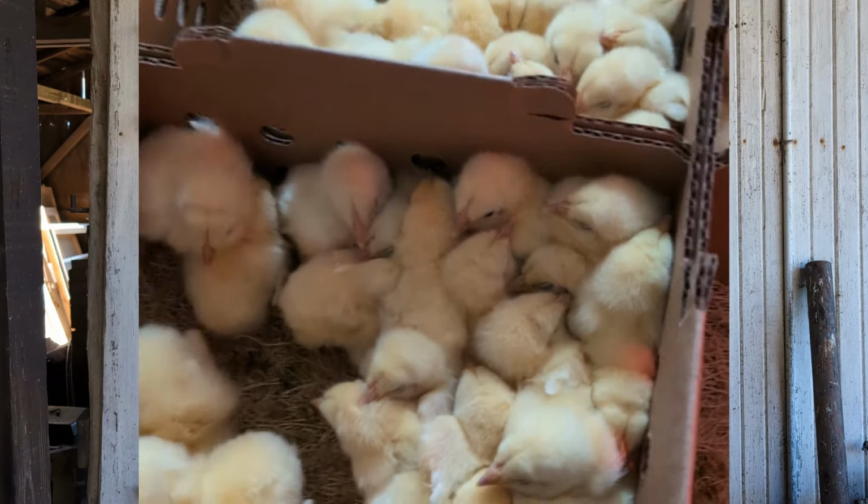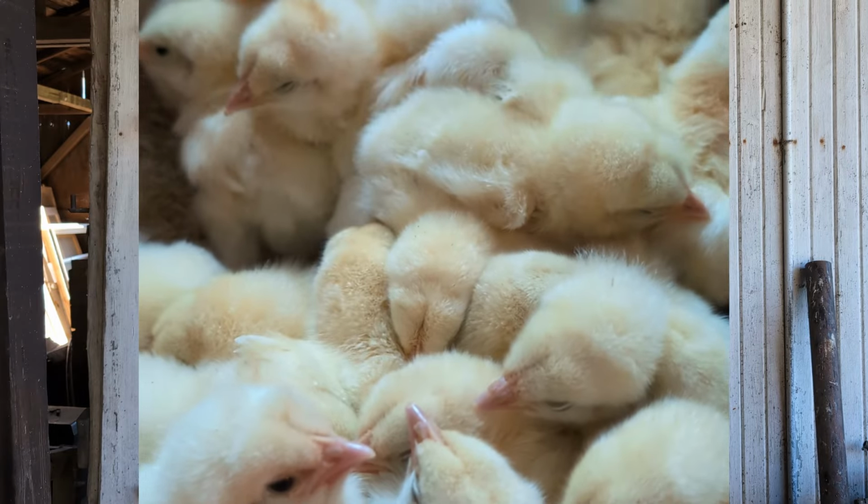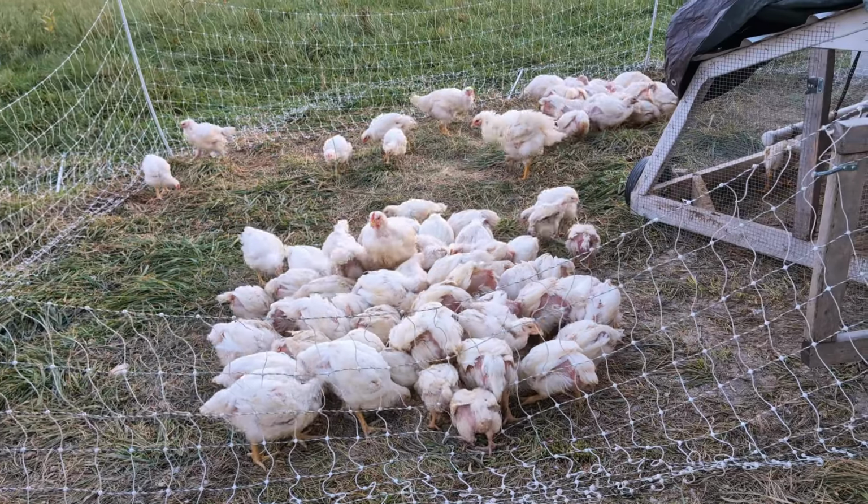We raised 600 meat birds this year with us both working. We did that in about 7 different batches where we stacked them timing-wise just right. We get them out on pasture then at about 4 to 5 weeks old. And once they get big enough, then we put the netting out for them as well.